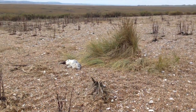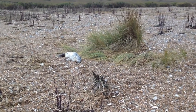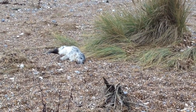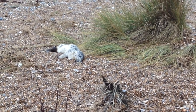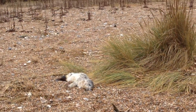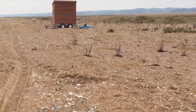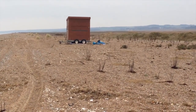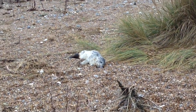I've actually zoomed in because I don't want to get too close, but I do think it's dead. I'll zoom in further. I think that one's dead. Oh, and it's a baby because it's still got its white fur. Oh. So, literally just a few steps from that signpost, I've seen dead pups. Oh.